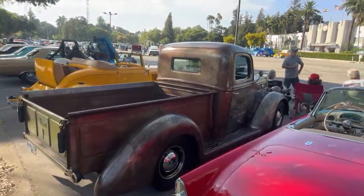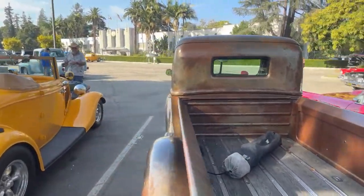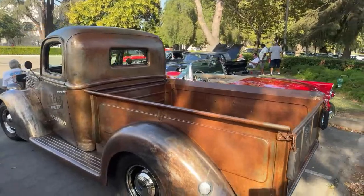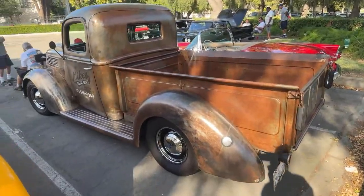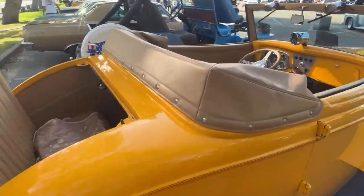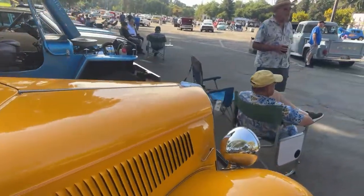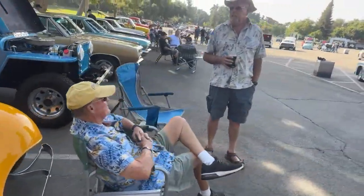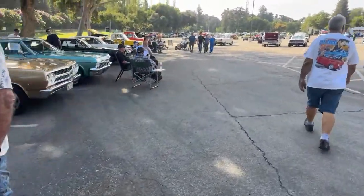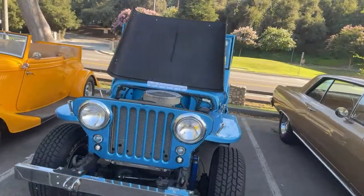From Mike's Metalworks. We've seen this Ford pickup, this F1, in the past, with its bare metal and its rust patina. '34 hot rod, the rumble seat. Here we go, we got a '47 Jeep Willys.